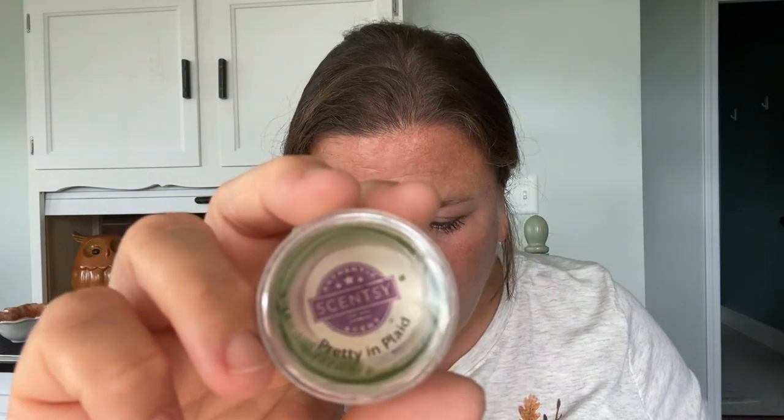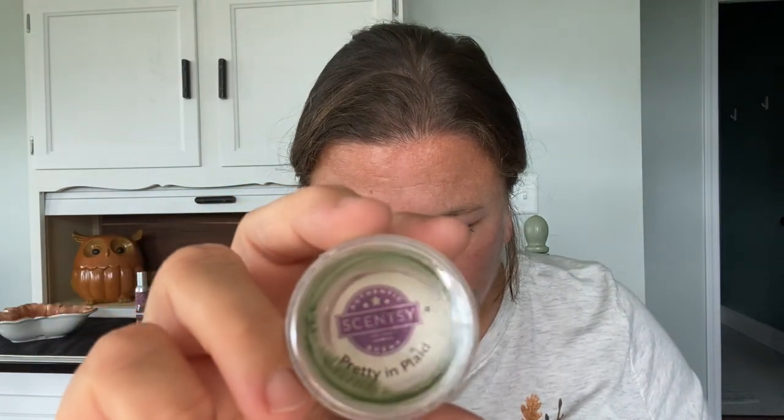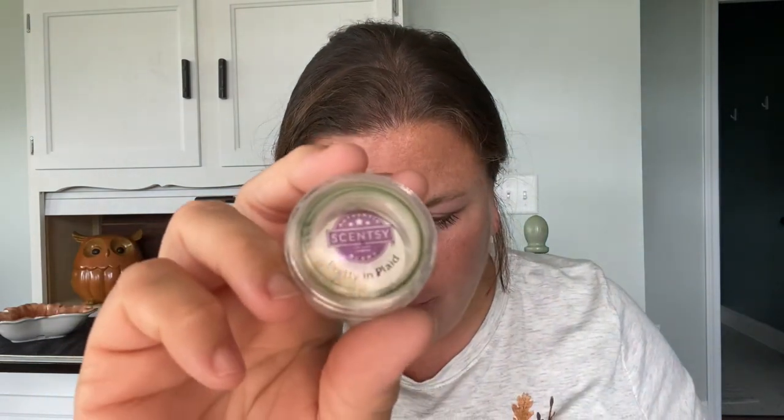Juniper berries jive with minty fresh wintergreen, festive Douglas fir, and bright tart cranberries. I really like this on cold. It's like a 7 or 8 out of 10 on cold. I don't think I like juniper berries that much in general. I have several of these, so I wouldn't buy it, but I will melt through the bars that I have.